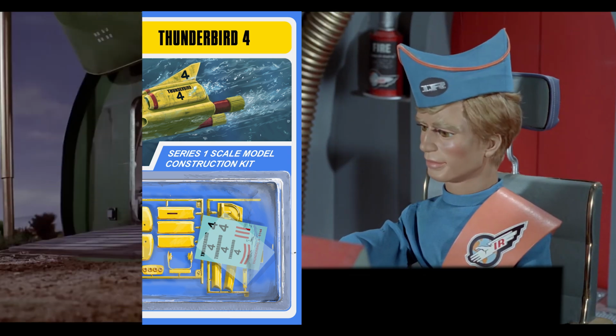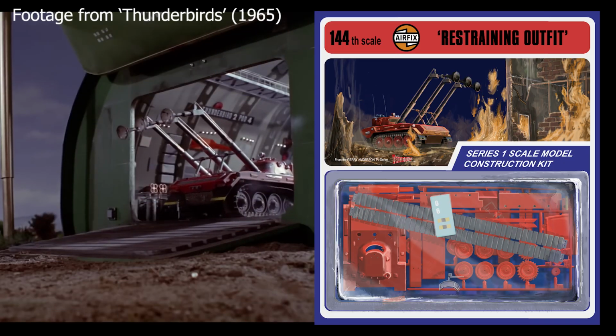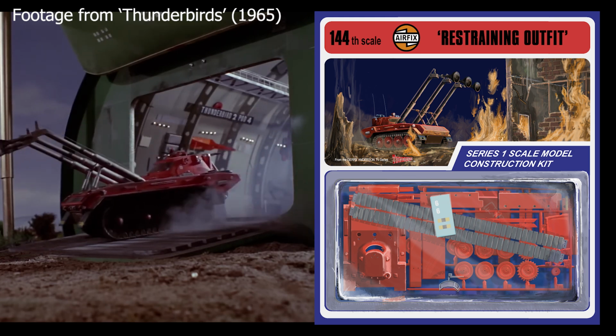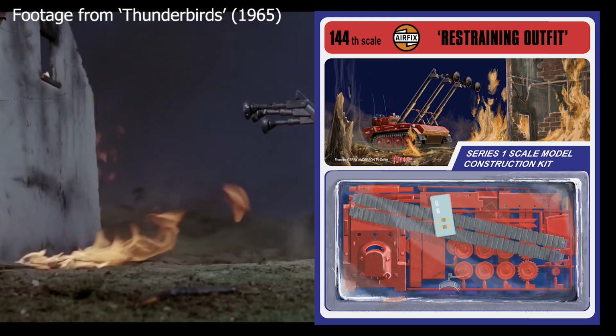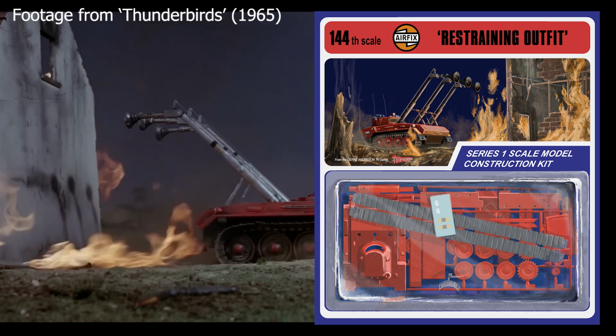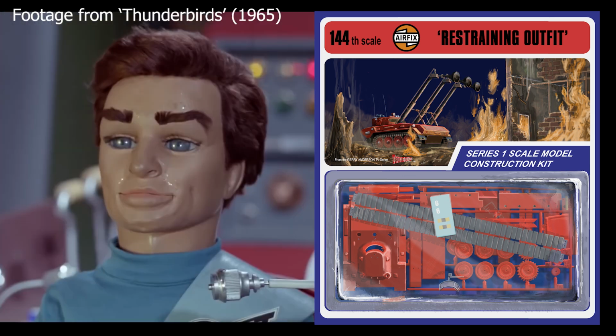I did the restraining outfit, which is a very memorable vehicle. These big suction cups on the front, they use to hold up a wall of a house that's collapsing. Everywhere you look, if you look online, it's always called the Domo or the Domo 9, even though it has a 6 on the side.